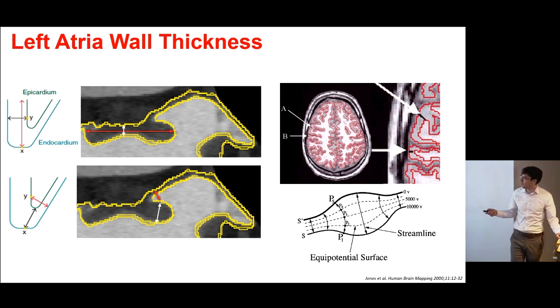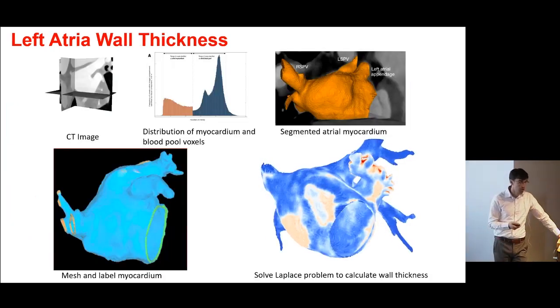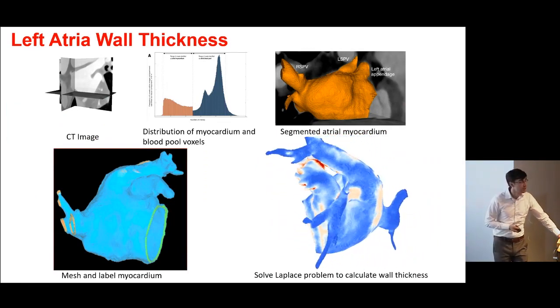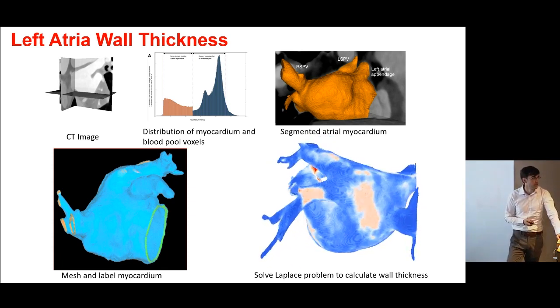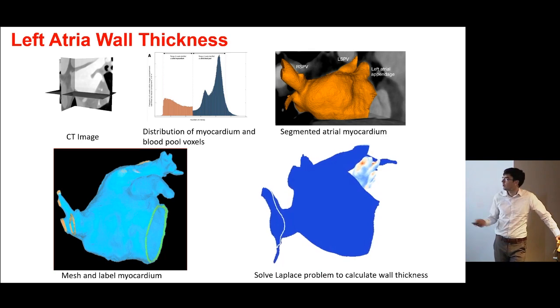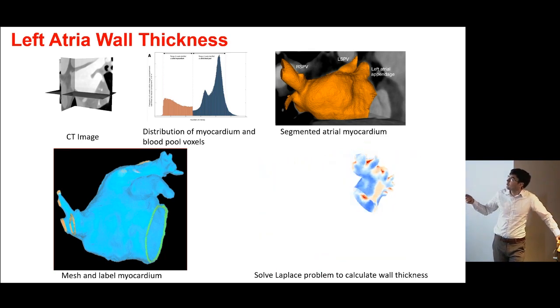And it gives you a unique one-to-one mapping between each of the surfaces. And so mathematically, this was quite a nice solution. So we then went about implementing this. We had our CT image plan. We looked at using distributions of the ventricular myocardium Hounsfield unit to determine what the Hounsfield unit distributions should be in the atria. We could then segment out the atria anatomy.